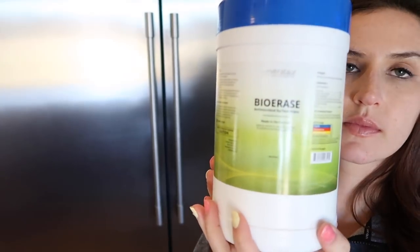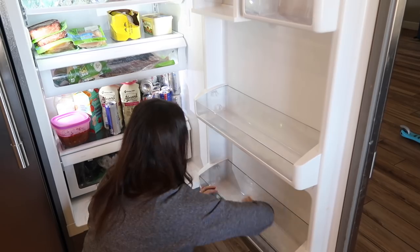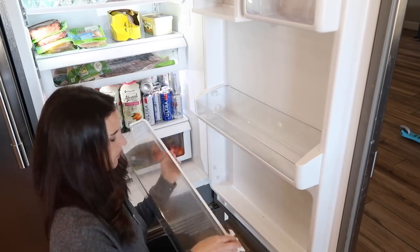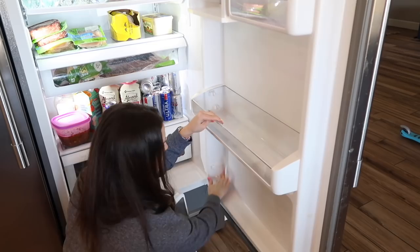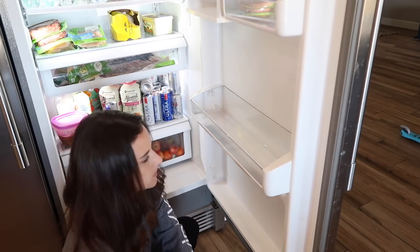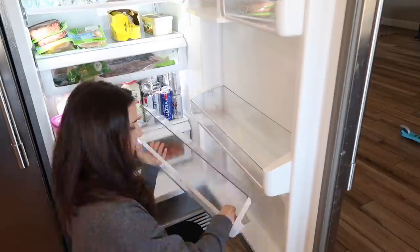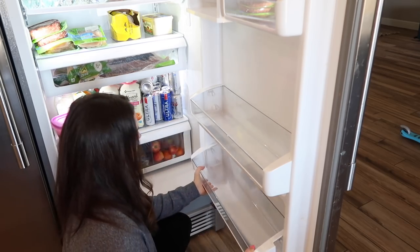Now that I have gone through everything and threw out the expired foods, I'm gonna go in with my Bio Erase wipes. These are anti-bacterial wipes, but they are all natural, so it makes me feel more comfortable about using them in the refrigerator. I feel like I often neglect my refrigerator, especially this side door where all the sauces are. I really don't like pulling everything out, but I really do try to do this at least every 6 months or so. What about you guys? How often do you pull everything out and just clean your refrigerator?